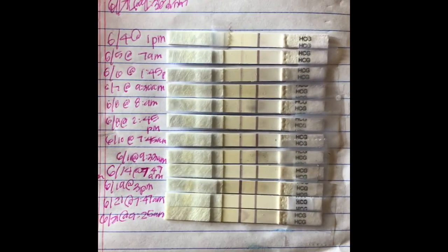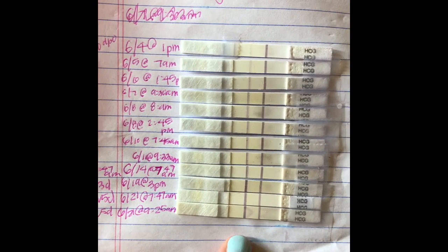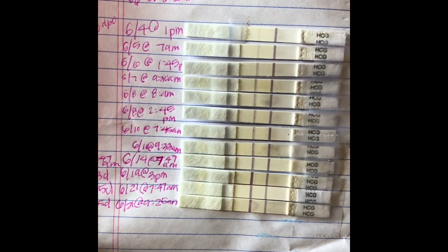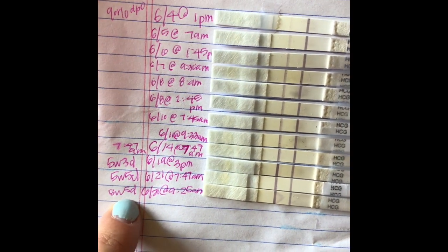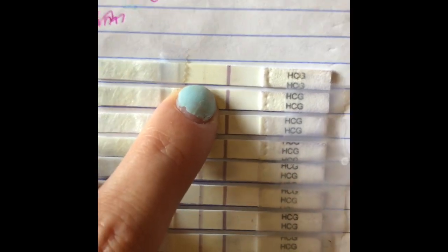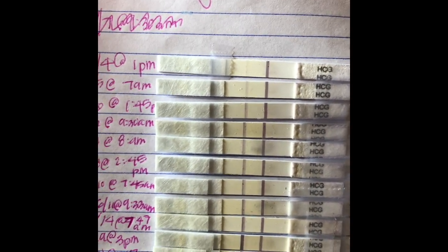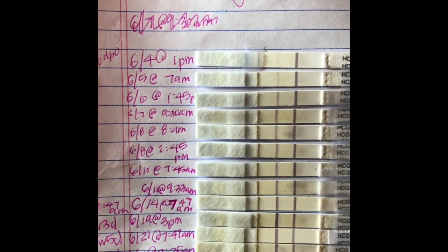Oh, and real quick, I forgot that these are the First Signal Walmart 88-cent tests. These were great. I really liked these, but it takes a long time for them to get darker. So I was 5 weeks and 5 days before they got super dark. But that being said, I was 9 DPO and I got that positive. So I felt like these were just as good, if not better, than the internet cheapies, and just as good as the Walmart or the First Response 6 Days Sooner.